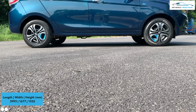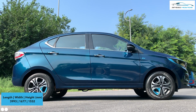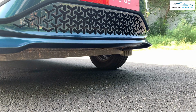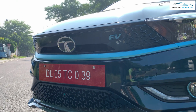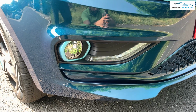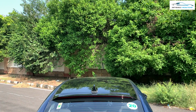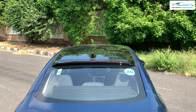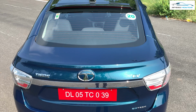The overall shape has no difference and even the dimensions remain same. But there are quite a lot of EV specific elements like blue accents on the grille, fog lamp enclosures, and even a blue EV badge at front. At the side, blue accents have been added on the alloy wheels, and at the back a blue EV badge to differentiate it from the regular Tigor.